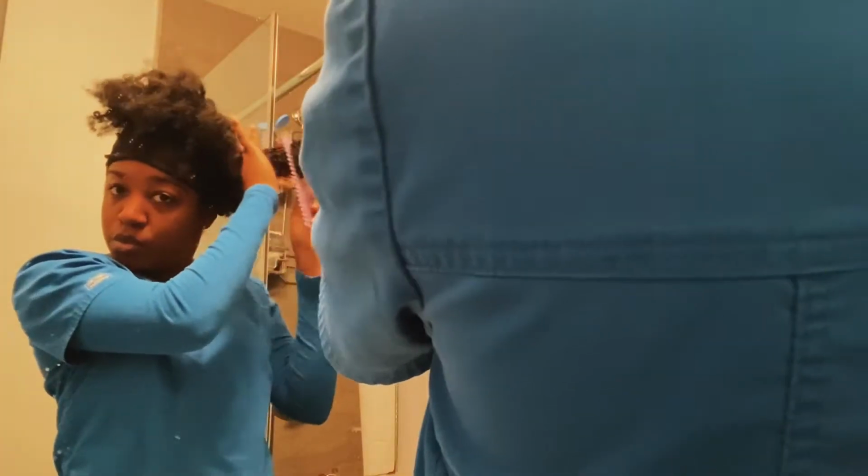Honestly, my hair has been bringing a little bit of stress to my life lately, but I've been trying to just push through it and be patient with it, but it ain't really been working.